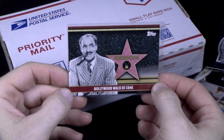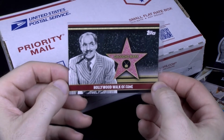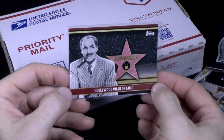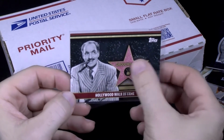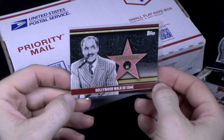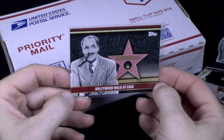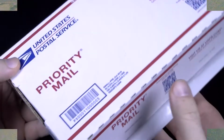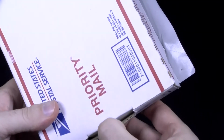And then the last one in this grouping, yes, non-sports, is from 2013, I think it was, Topps American Pie, and the insert Hollywood Walk of Fame. I have a few of these, and Groucho and his brothers were and still are, I think, ahead of their time in terms of comedy and film. So he'll go nicely next to some other old school film legends like Charlie Chaplin and Buster Keaton and Mr. Hitchcock.